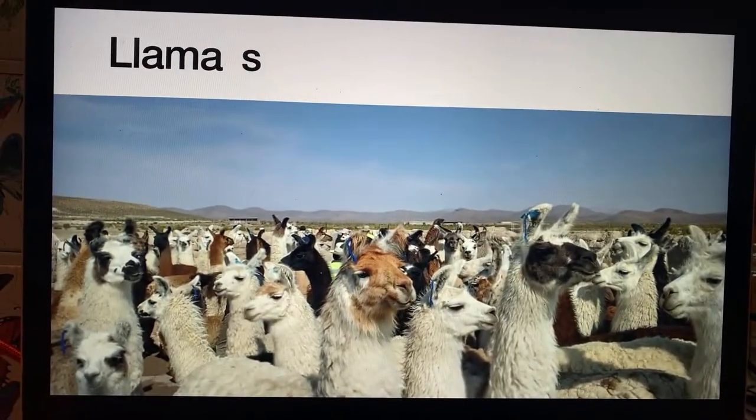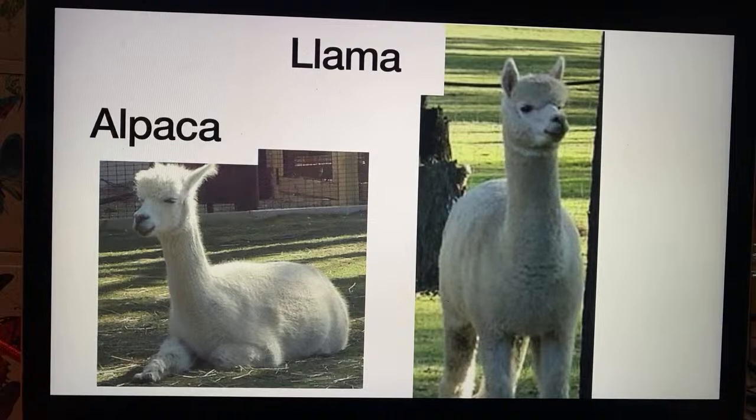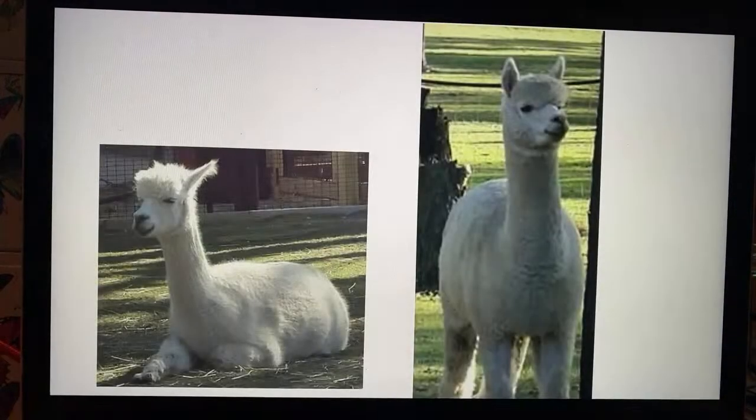Then I came across this. Now, the internet tells me, I don't know if this is true. In fact, I don't think it is true. The internet said that that one was a llama on the right and that one was an alpaca on the left. Now, for me, these are not only exactly the same breed of animal, it's literally the same photo.